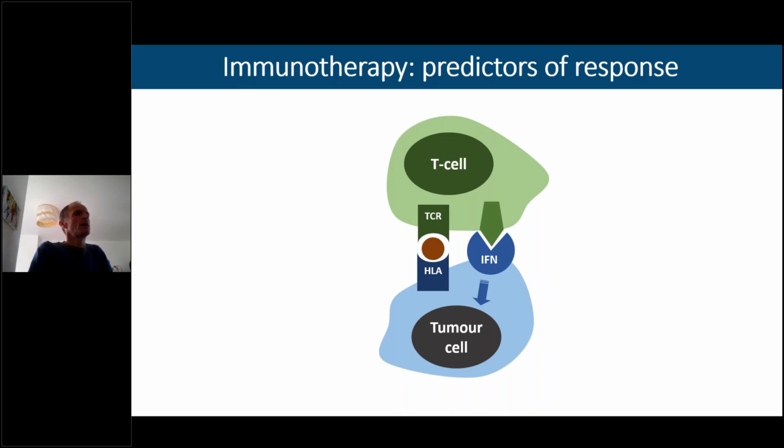So the T cells need to be able to recognize the tumor cell by binding the T cell receptor to an antigen expressed in the HLA complex on the surface of the tumor cell, sorry. And the T cell then has to kill the tumor cell, usually by engagement of the interferon signaling pathway, resulting in cell death.